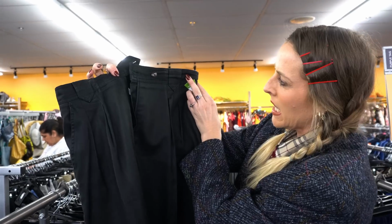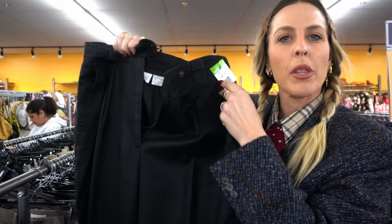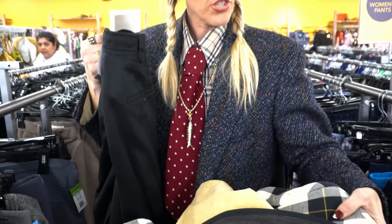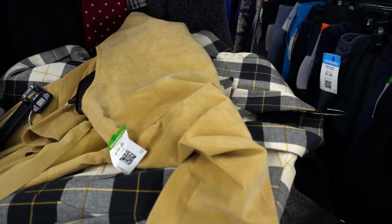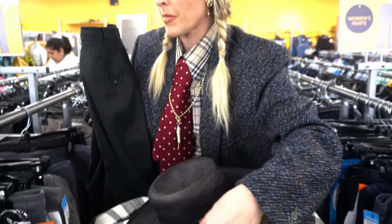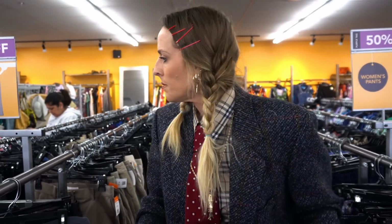These black pleated pants. They're a little big, but I feel like with the belt they could be really fabulous, and I feel like they could actually work with this blazer or this one, which I really like as well, or even do a layering with this jacket. But I still think I want to look in the men's department to see if there are some better options.